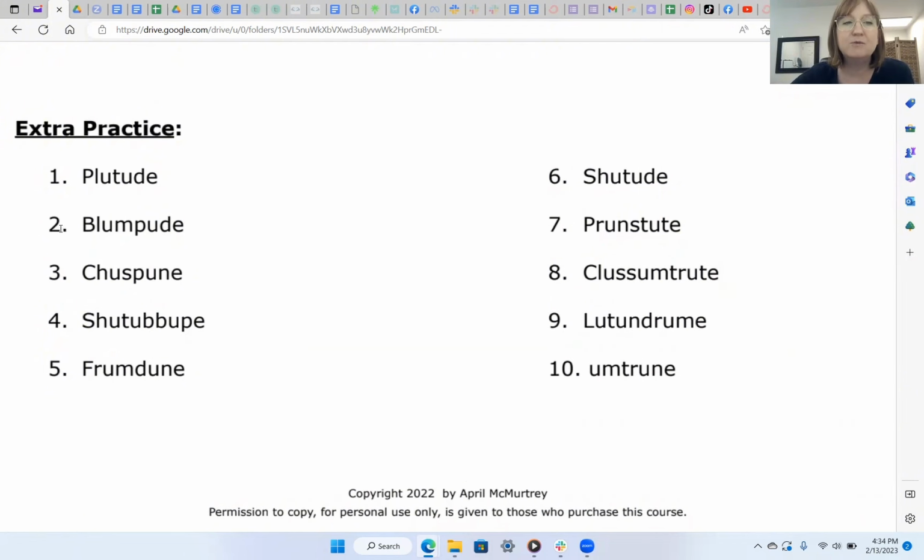Plutude. Try to read these with me if you can or if you want. If you're new and if these look crazy, yeah, they are, but don't worry. By the end of this class, you will be reading words like this. We do nonsense words so that you don't rely on memory and you don't rely on guessing. I'm teaching you how to read a nonsense word so that you can read any word. Okay, number 2 is blumpude.